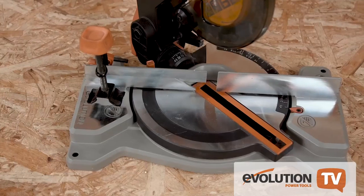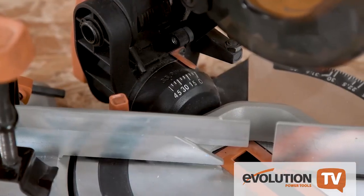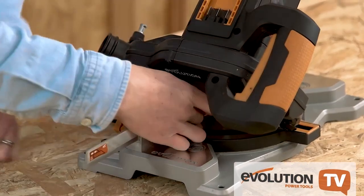And once assembled, we'll show you how you can calibrate these things if you want to do any fine tuning to dial things in for 100% accuracy, or even if somebody's been messing with it. This includes how to square your fence to the blade, how to set your blade to 90 degrees and 45 degrees to get those stops. We've got it all covered here.